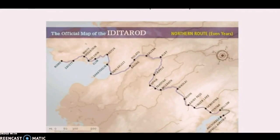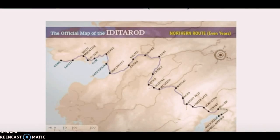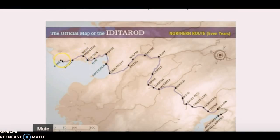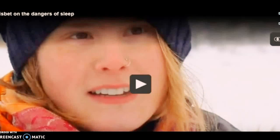Not to mention the fact that the track is 1,000 miles long. As you can see, it starts in Anchorage, but the real starting point is in Willow, and it goes all the way through Alaska, right past the sea where you can encounter ice, and ends in Nome. When sleeping in the Iditarod, sometimes you have to encounter dangers.